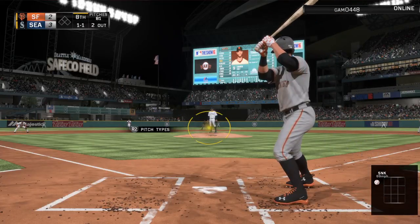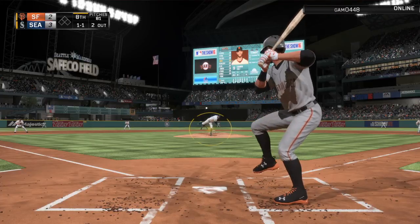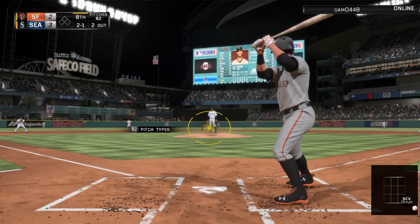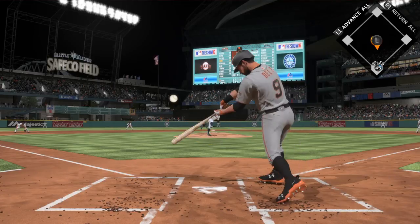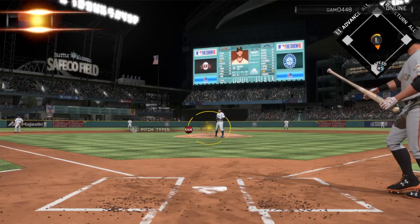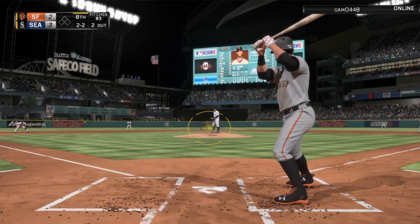That misses wide. 1 ball and 1 strike. And a front foot curveball here that misses down and in for ball 2. That's going to even up the count at 2-2. This one, everything we could have hoped for. 3-2 in inning number 8.